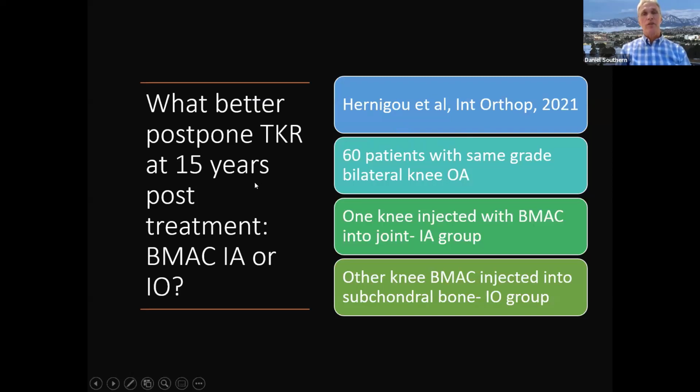These are excellent studies, folks. Nobody has 15 years of follow-up. He took 60 patients, again, with arthritis of a similar grade in both knees. One knee he injected with bone marrow aspirate concentrate just into the joint, easily beneath the joint capsule. It's called intra-articular. We call these the intra-articular group.